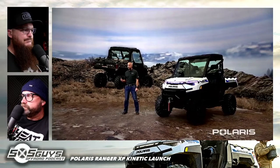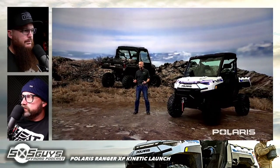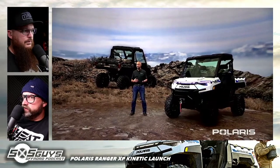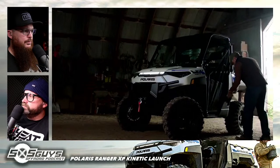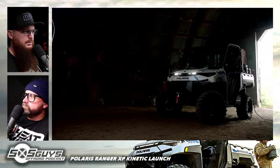Both trims are equipped for charging straight from the factory. Whether you're looking for an overnight charge or a quick top-off during lunch, we've got you covered. XP Kinetic comes with a level 2 charge cord, allowing you to charge from a 120 volt or 240 volt outlet. And the head-turning LED accent light also doubles as a state of charge indicator when the vehicle is plugged in and charging.